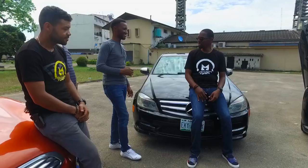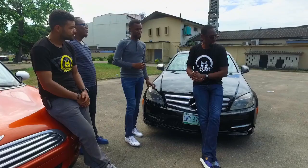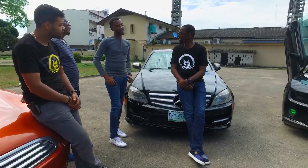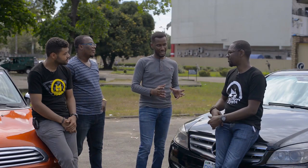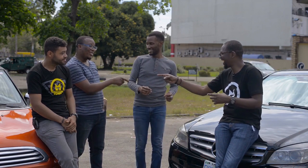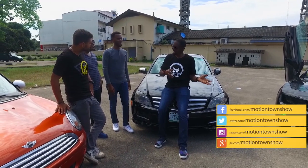I see. So the big argument we were having earlier is which is preferable: speed versus torque, or would you take torque over speed any day? For me, it's a mix of the two. I like some torque. We can be friends. But man, this man likes some torque. He just said he likes some torque. Whatever, man.